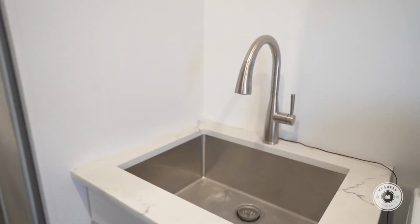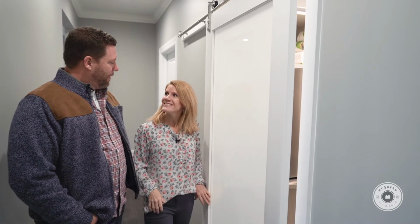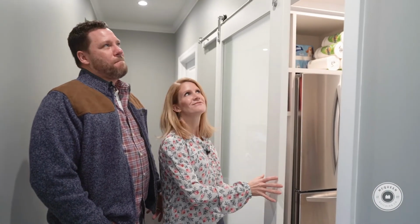My second favorite part about this whole mudroom is that when it's a total disaster, you get to close it and nobody will know any better. That's not why we did this. Well, it's part of the reason. Oh, okay. Why did we do this? I think the main reason we did it was so that we didn't hit the fridge or bump into the built-ins. No. But mostly to hide your junk.